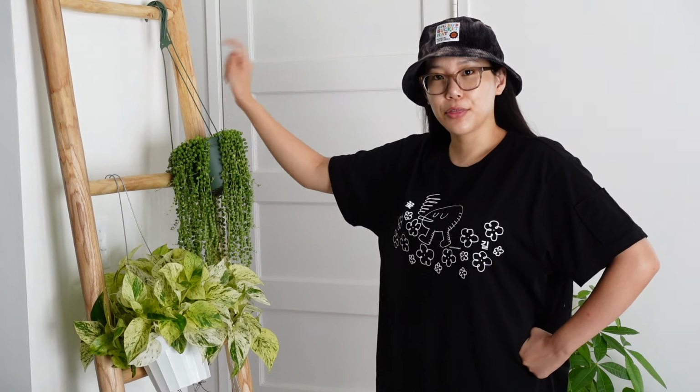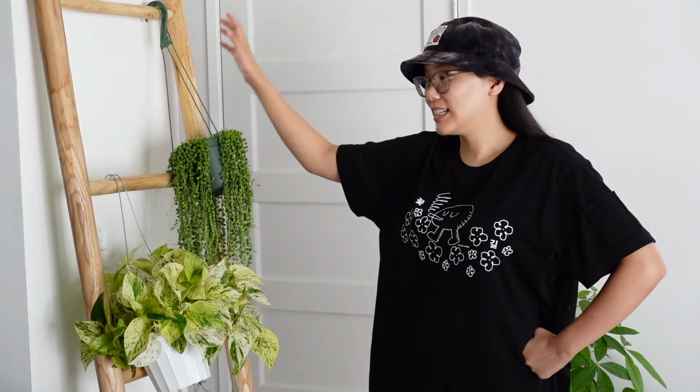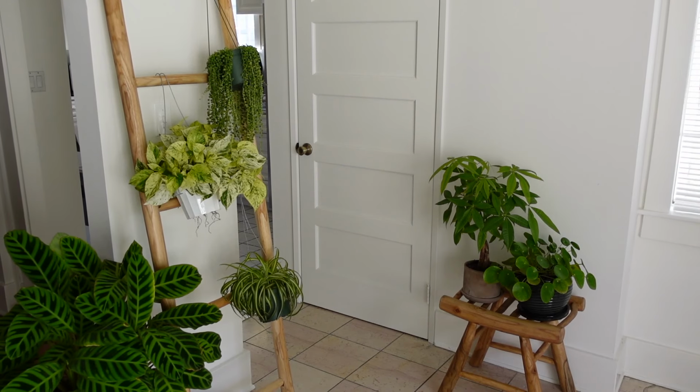This is a ZZ plant. I bought this plant because it's a low light plant, so it does well with little light. And I was going to put it in my bedroom, but then I just didn't feel like having it in my bedroom anymore, so it's out here. I have 3 of these ladders in my home, and this one is for hanging and displaying my plants.